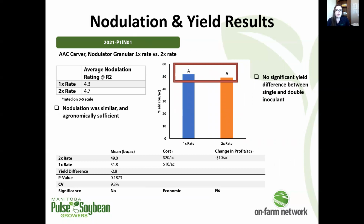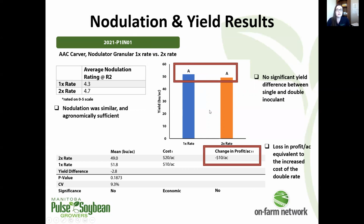At our second trial that was comparing inoculant rates, the 1 times and 2 times rate, we had again very similar nodulation, and it was agronomically sufficient between the treatments. We saw no significant yield difference between the 1 and 2 times rates. And so again, we have that associated loss in profit per acre because we're not seeing a return on that increased input cost.